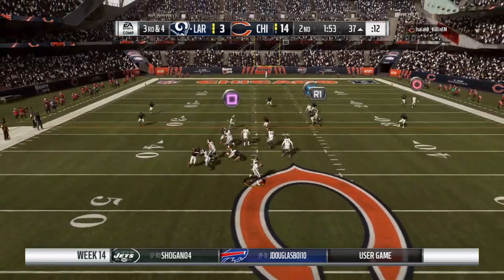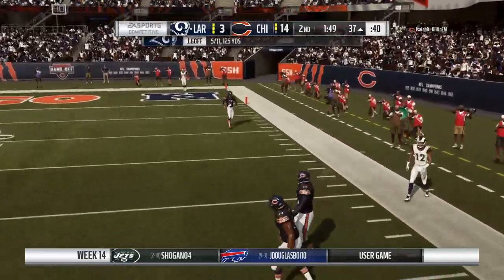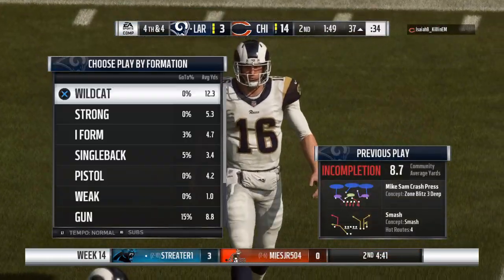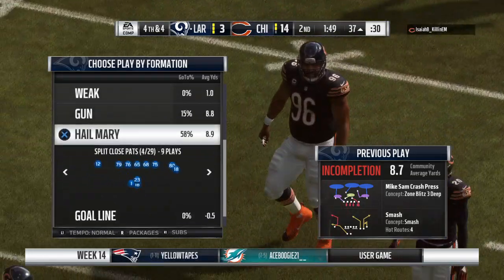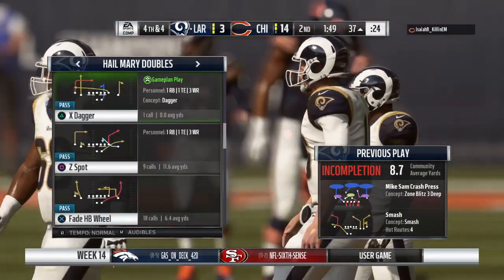To the air again. Goff. Flushed to his right. And this is going to be incomplete. He kind of forced that one there, didn't he? It's almost like he predetermined where he was going to go with the football. Yeah, he wasn't really going through progressions. He wanted to go to his top guy. You do that against this defense, they'll make you pay, won't they? Yeah, they certainly will. They react very quickly to the thrown football.